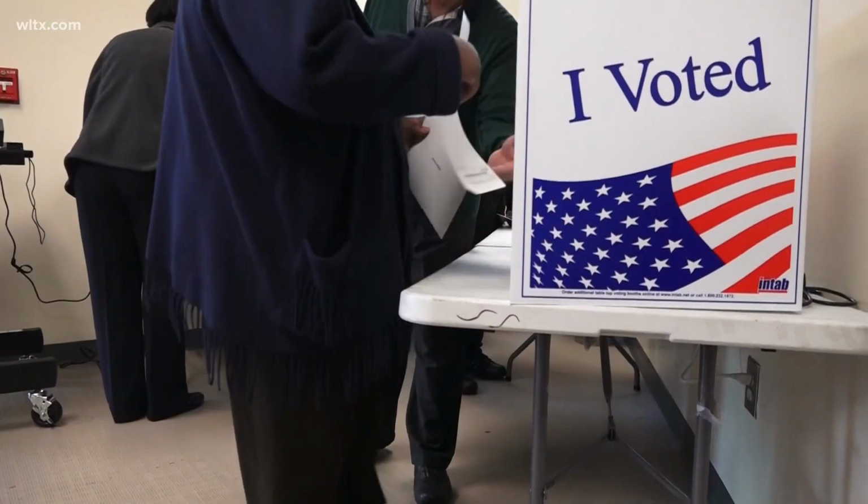The busiest time to vote on most election days, it's always first thing in the morning. So that's typically when you see the longest lines, and it'll pick up a little bit at the end too. So again, we're not expecting a high turnout, so we don't expect long lines, but if we see them, they'll likely be in the morning.